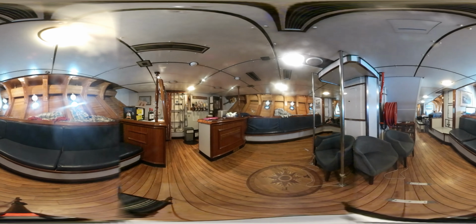The part that cannot be left out is the bar, where you can have a fizzy drink and chat with your friends on board. The portholes, or the windows, allow the sunlight to shine through, giving an even more cozy, warm atmosphere.